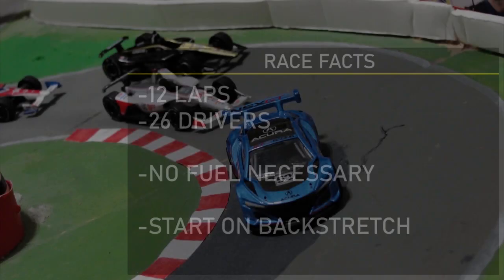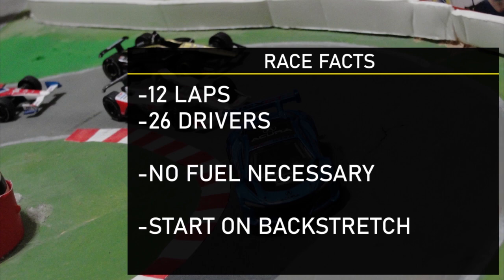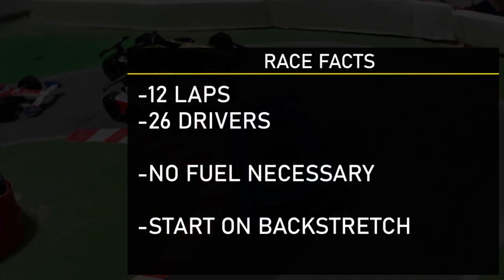So, let's take a look at some race facts for today. We got 12 laps, 26 drivers. There are no fuel stops necessary, although people might take tires. We'll start on the back straightaway, not the front straightaway. And here's a look at the track map.